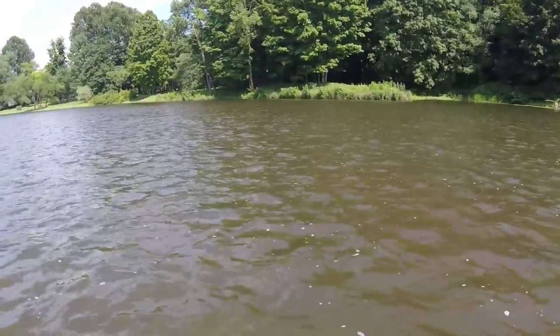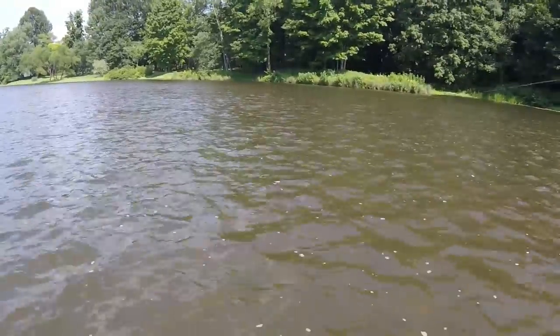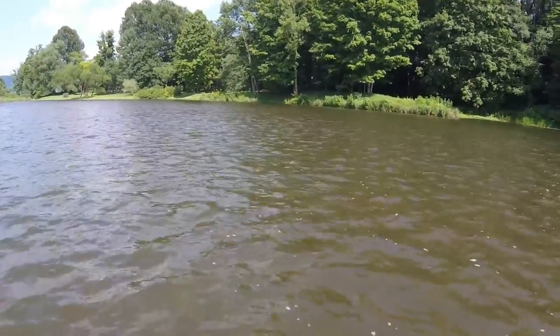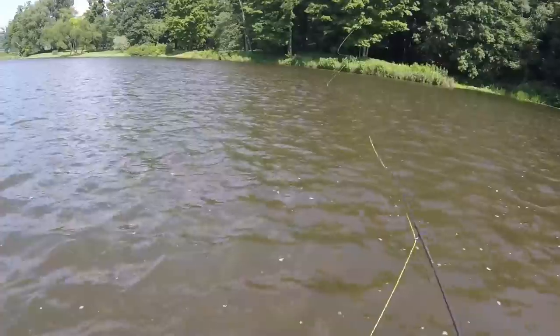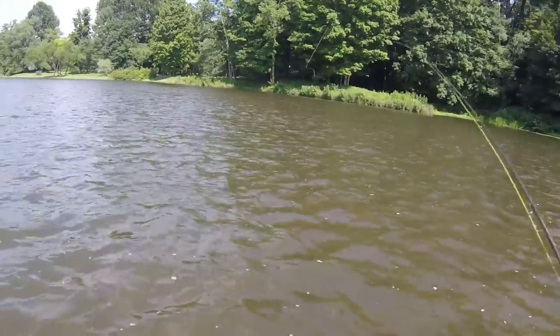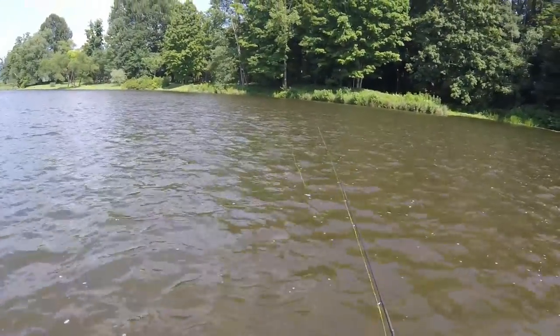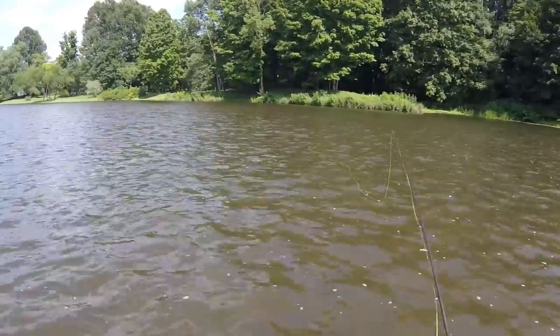Okay, guys, up here in the town of Deposit, water's a little bit clear. A lot of little ones rising out here, but that's okay. There he goes. Oh, missed him. Oh, that one wasn't that little. That looked a good 10, 11 inches, that one was.